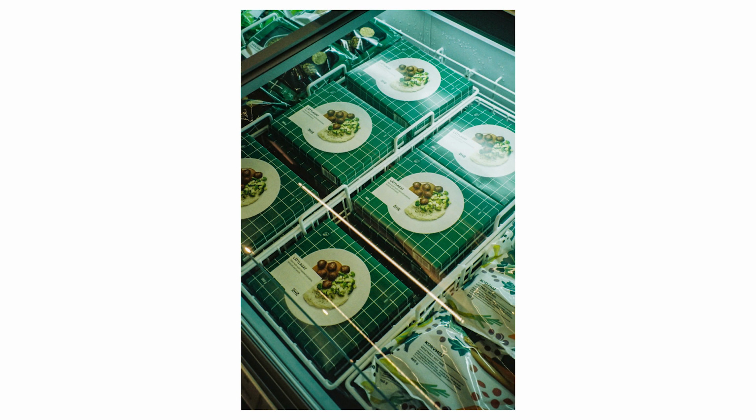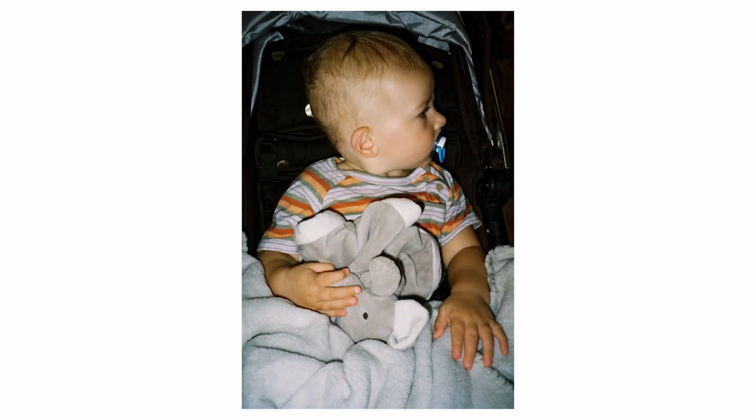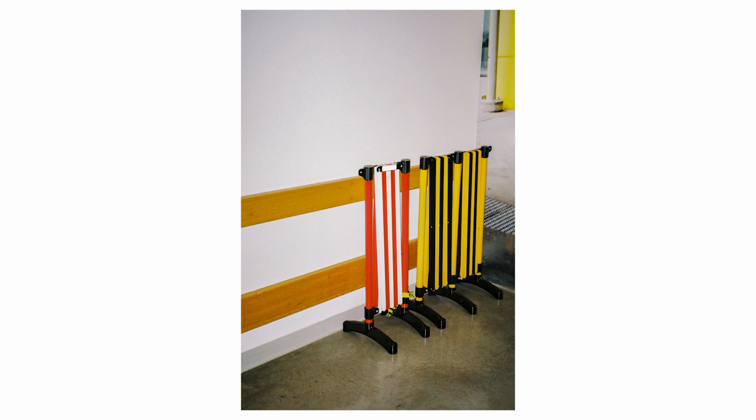This is where point and shoots can come in real handy. I know that flash gets a bad rap, especially on a point and shoot, but it allowed me to shoot my whole roll in IKEA and not have to worry, even with 200 ISO film. I find these cameras really handy to just have in your bag if you go somewhere like I did.